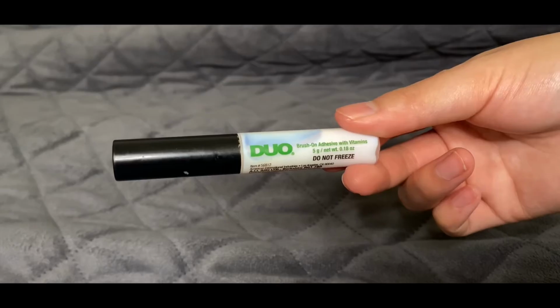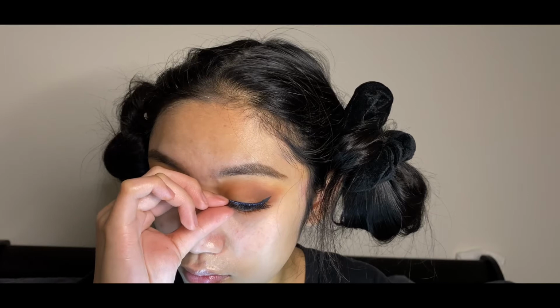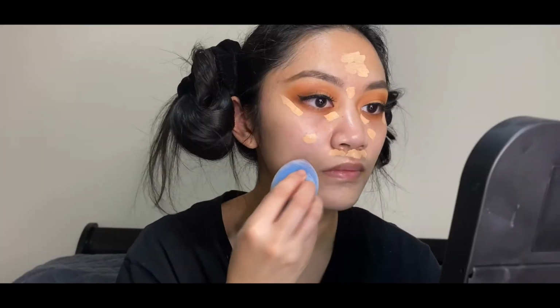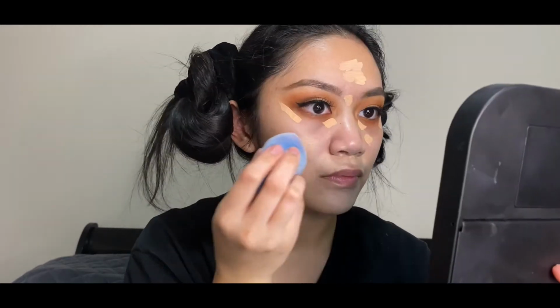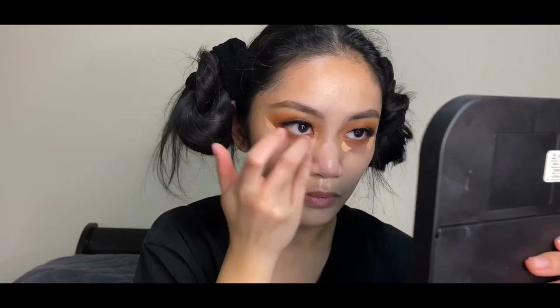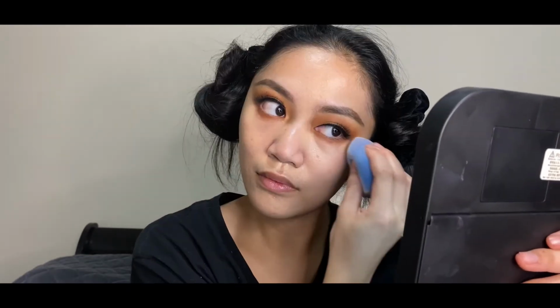For false lashes, I used the Ardell Naked Lashes in the style 421. To highlight and cover my entire imperfections, I used the LA Girl Pro Coverage Concealer in Natural. And also defining the shape of my eyes with my concealer to make it more cat-like.